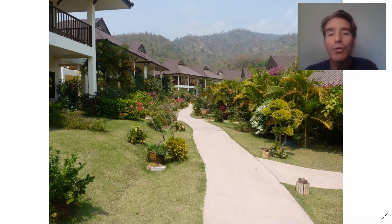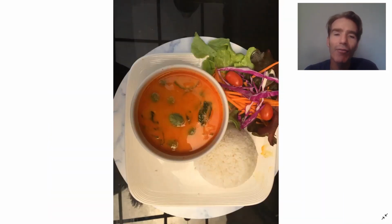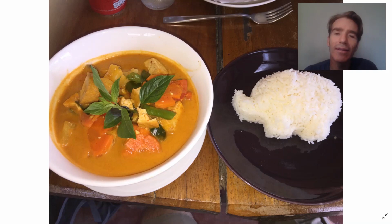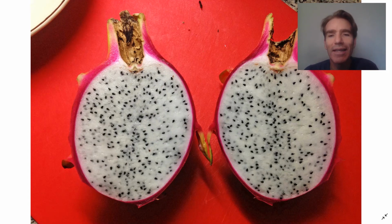Okay, next we're going to go down to a town called Ban Taton, and we stay at a lovely resort there. It's got fantastic food. We've had great food throughout the tour, but here it's especially good. They serve things like Thai green curry, red curry, massaman curry with peanuts, and the milder tom kha gai, which is like a sort of chicken soup with coconut milk. If you don't like spicy food, there's lots of non-spicy dishes as well. They often serve some unusual fruits which you might not have seen before, like this dragon fruit.